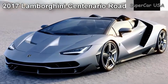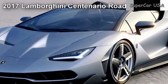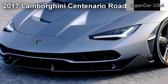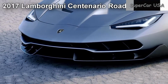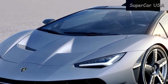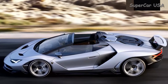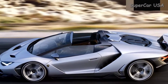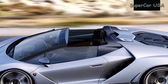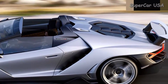The Centenario Coupe wowed attendees at the 2016 Geneva Auto Show. The model was created to celebrate the 100th birthday of the company's founder, Ferruccio Lamborghini, if he was still alive. The automaker is following up the coupe with a roadster version, as we all expected following the automaker's announcement in Geneva that only 40 units of the Centenario would be built, split into 20 coupes and 20 roadsters.